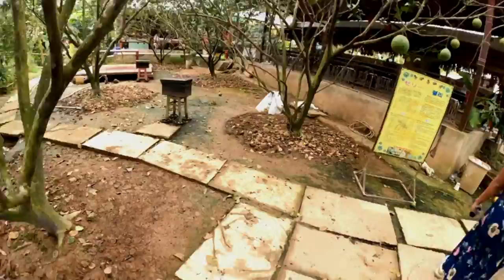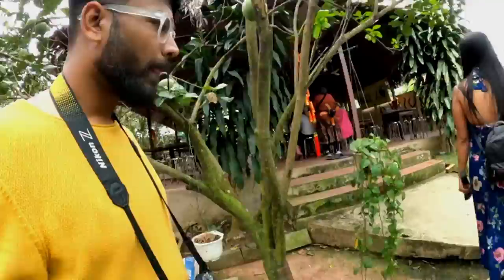Now we are going to this kind of a रेस्टोरेंट जस्ट जहाँ आपको हनी मिलेगा, हनी के अलावा कुछ भी नहीं.